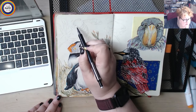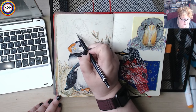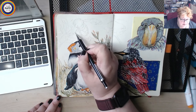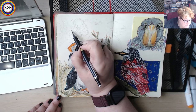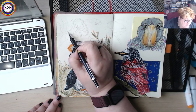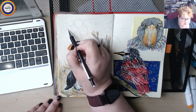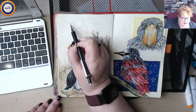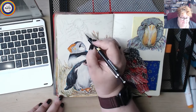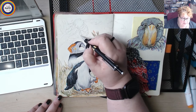Okay, and we've got fluffy bumble legs. All the fluffy bumble legs seem to be at the front. So we've got fluffy bumble leg, foot. Fluffy bumble leg. Fluffy bumble leg. We can't see the foot because it's behind something. Fluffy bumble leg. Fluffy bumble leg, foot. And then you can see fluffy bumble leg and foot. Okay. And this bit is all yellow. And this bit is all black.